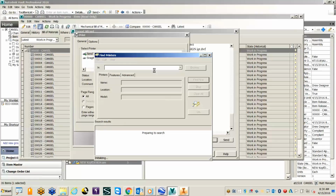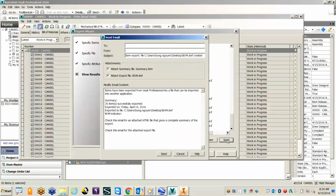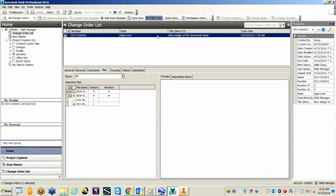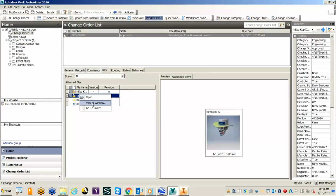As you see here in the item master, we see the ability to go from concept to manufacture faster by leveraging our existing CAD data and creating files that can be shared downstream. The ability to execute from concept to manufacturing is crucial. Vault provides a central location where engineering and operations can collaborate, not only on the CAD and bill of materials, but on the supporting documents as well.